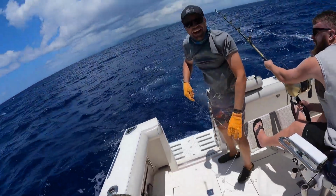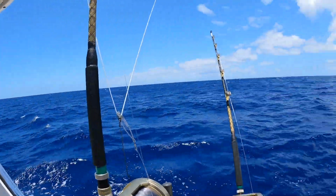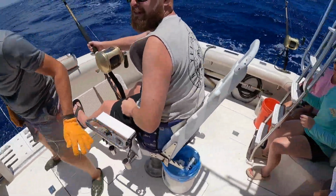Yeah, baby. Whoa, nice one there. Good job. There it is, guys. All right, good deal. Nice Mahi Mahi there, about a 20-25 pounder on that 5-inch chrome head flashy boot with that Hawaiian Malolo jelly bead in front of it. So get everything set back up, keep pointing for home here, see if we can find anything else.